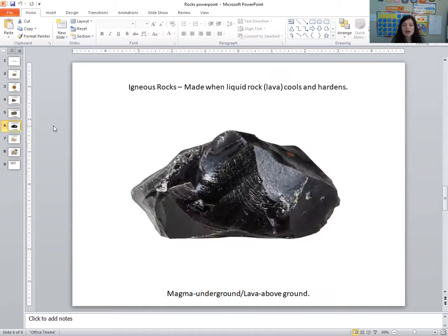Let's look at the next kind of rock. This kind of rock is called an igneous rock. Can you say that? Igneous. Igneous rocks are made from liquid rock called lava or magma. That's the stuff that comes from a volcano. And when that stuff cools and then hardens, that's when we get igneous rocks.